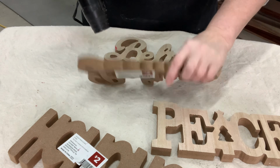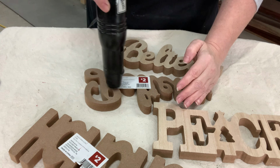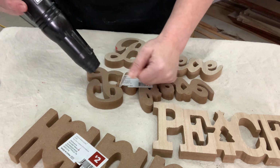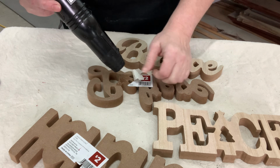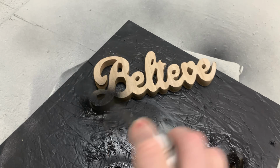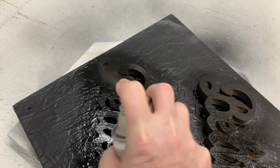I always want to get started on that craft, but the tags, and especially on this board, they don't just come off very easily, but if I use my heat gun and reactivate that sticky, I can usually pull it right off. So now we're going to get these all painted up with the Rust-Oleum and the flat black.